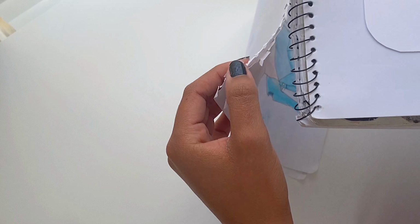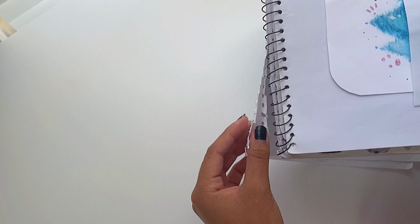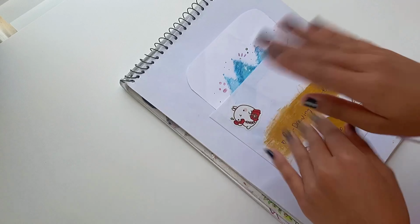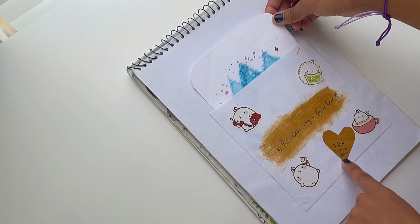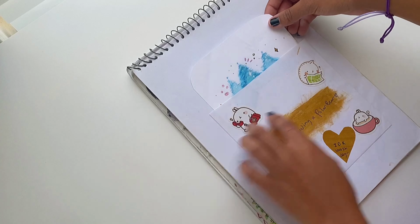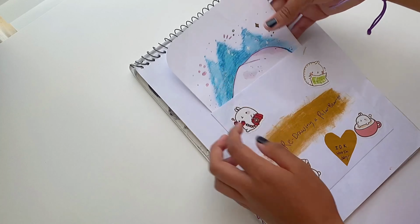Uh-oh. Oh, no! I actually ripped it! Oh well, it's okay. It's fine. And then redrawing of a polar bear. I don't know what I'm doing. Oh, that's great. Stickers, a little pouch.